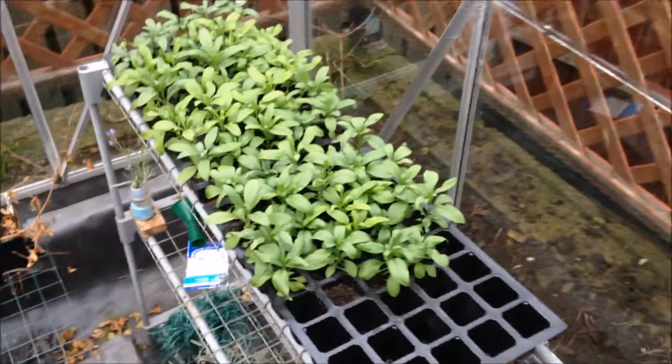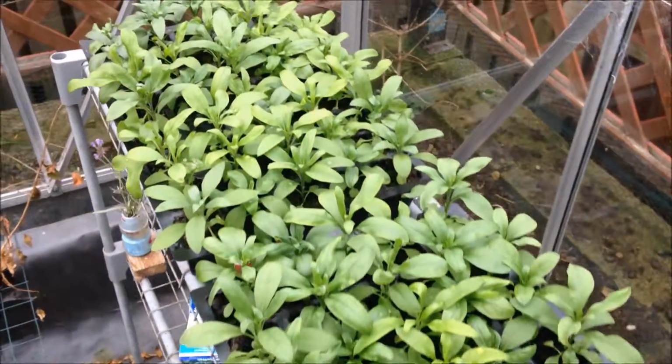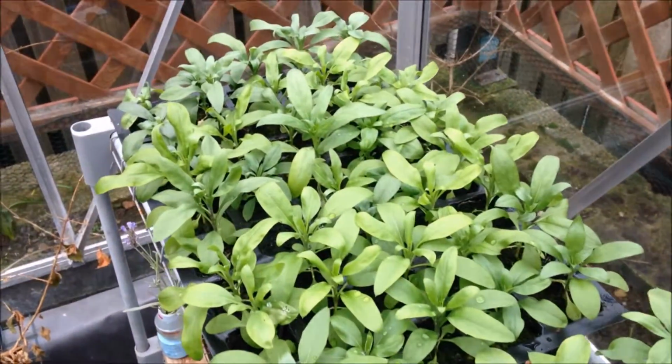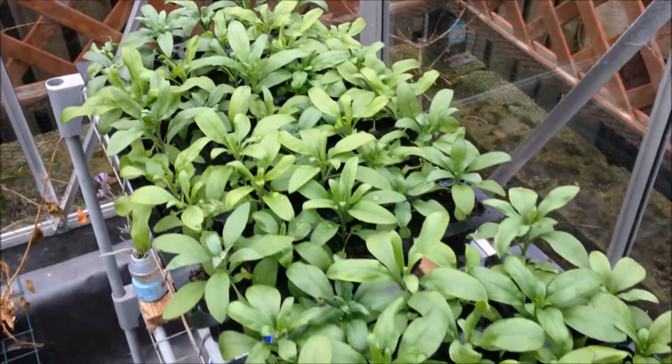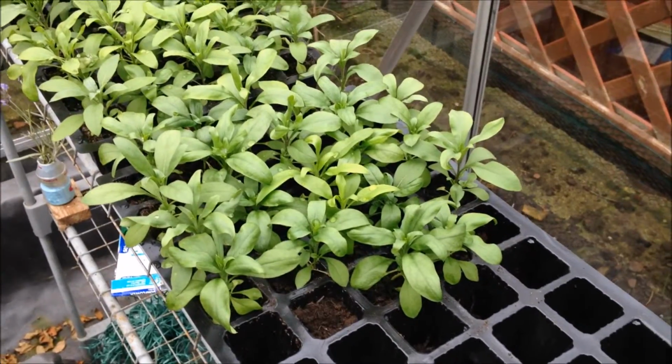So here we are in the greenhouse. These are the seeds I sowed last year. These are wallflowers that I grew from seed, looking really stocky now, these plants. So if we get an opportunity soon we'll be planting those out, but I'm really happy with those.